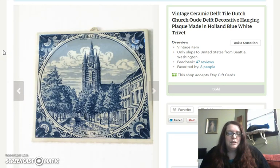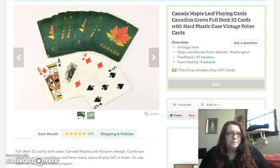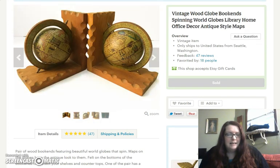Next item here is this blue tile. It is Dutch, and it is featuring the Delft church, or the Oude Delft church in Holland. That sold for $12. Then I got a set of playing cards, pretty basic. I'm not even certain that these were vintage, but I sold a set of these Canada cards for $8. Next item here are the wood globe bookends. You might remember them from a haul video a while back. This set sold for $25.